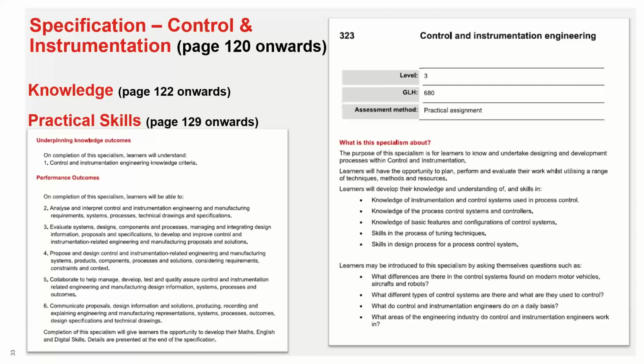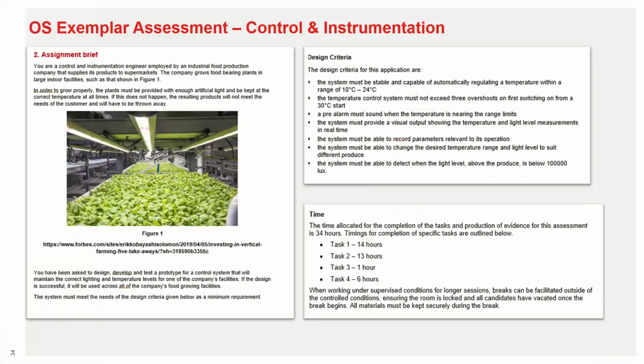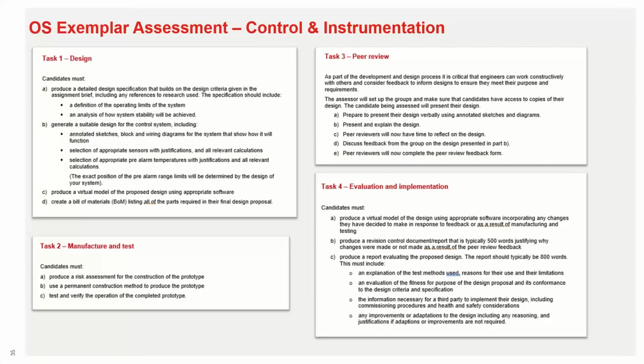So for this one, we are going to look at the Exemplar assessment material. So for the assignment brief, again, you're going to get a summary of the range limit, with core parameters, and detect when the light level is above or below a certain amount, and also the core parameters to its operation. And again, exactly the same duration for the tasks as well. So again, still the same setup.